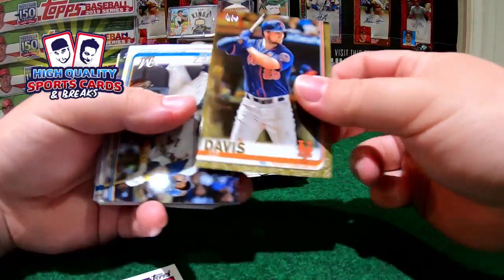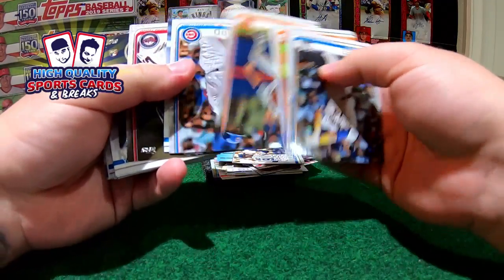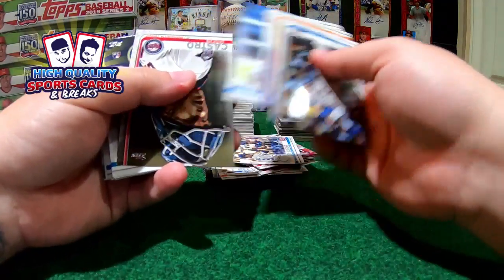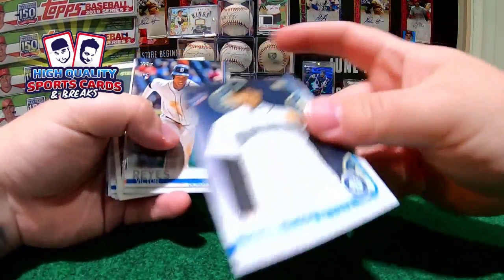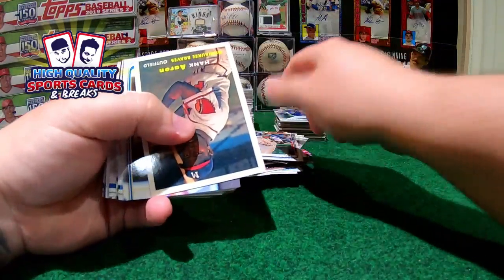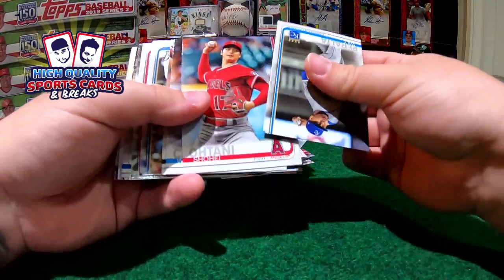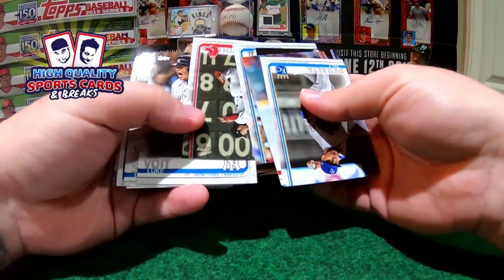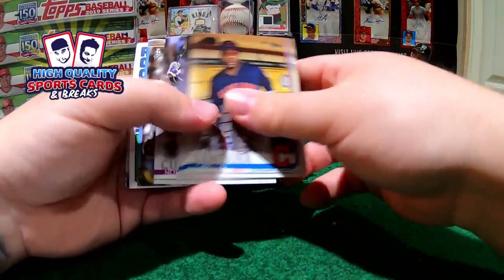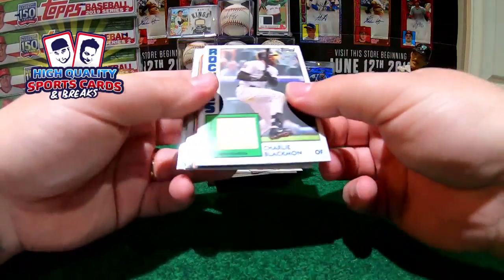J.D. Davis, out of 319, gold pedal, New York Mets. Kikuchi, rookie card, one more time. Hank Aaron, iconic print card with the Milwaukee Braves. Charlie Blackmon, piece of bat.